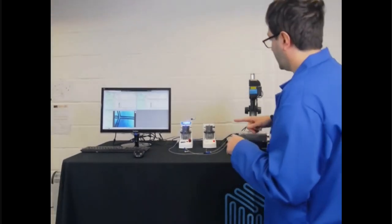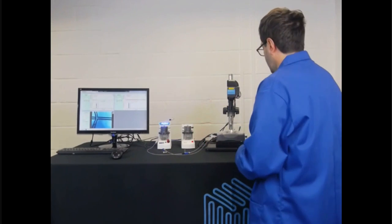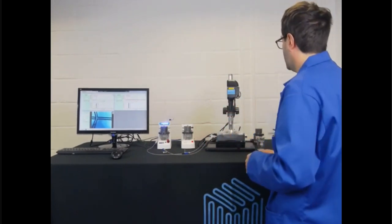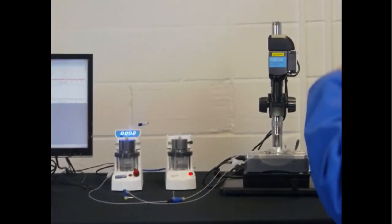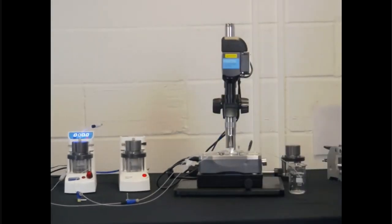Basically, once the fluid reaches the chip through the tubing, we can image the chip using the high-speed microscope. You can see what we get in front of the FCC.